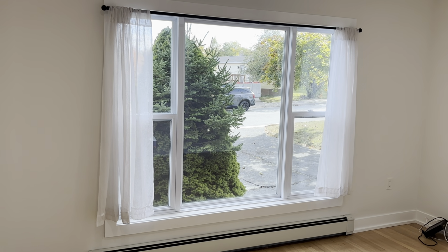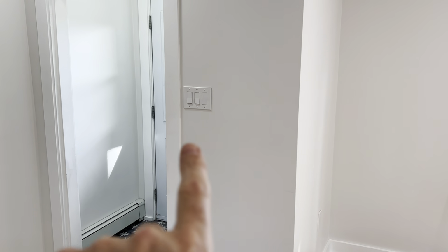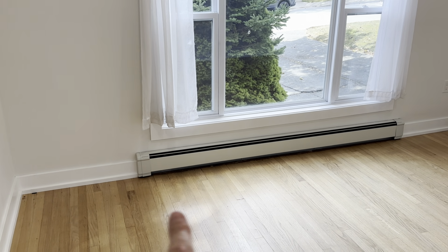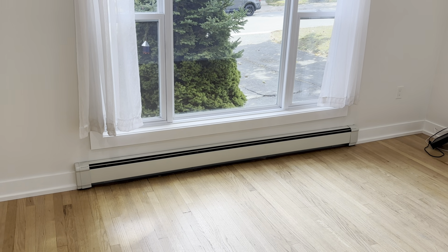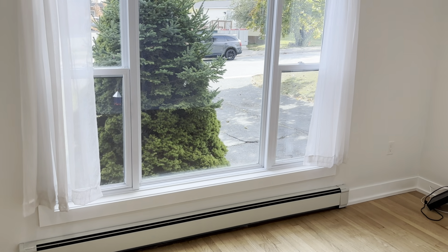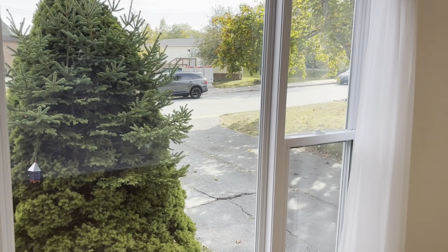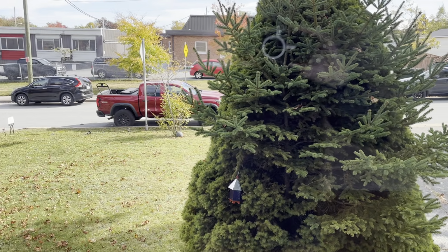Here's your nice big window facing the street. And then you're going to see where we just came in a moment ago. All of the electrical has been upgraded, your plugs and switches, radiators, great stuff. So it's a boiler downstairs, natural gas boiler. So you have your radiators there, hot water radiators. Nice big vinyl window facing the street. So once again, there's your view.